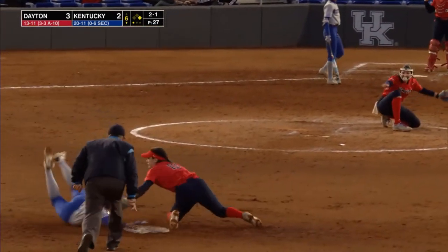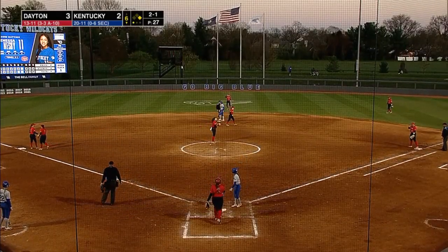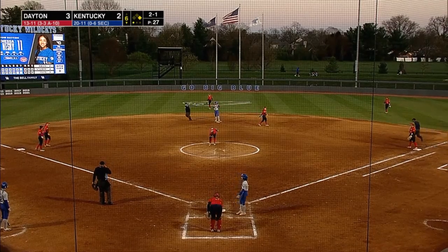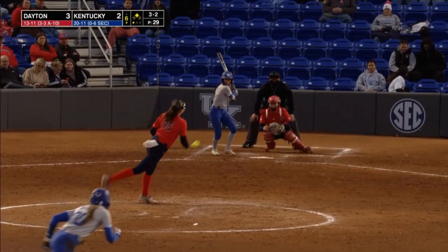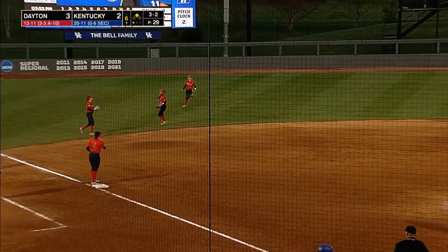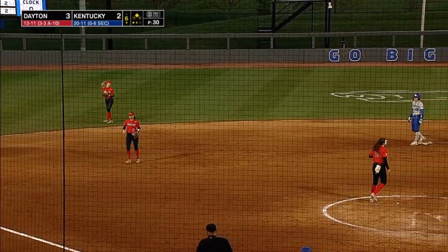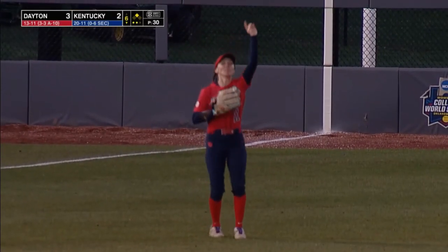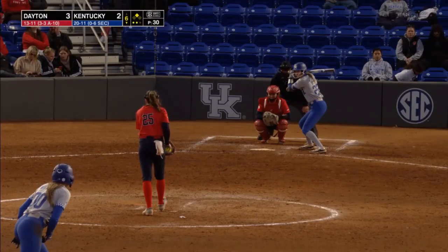Boy, and that swing, a miss, down to second. Wow. That was pretty close. Mitchell called safe. Yeah, but no challenge coming out. And that ball is hit to short left for out number 2. Well, that's the kind of communication I like to see out of defenses.